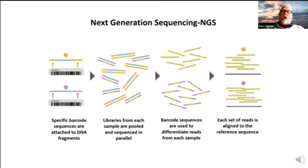And so then you go adapters on the outside, because we still need to move the DNA around, barcodes next, then the unknown piece of DNA in the middle. So then we do the same thing. We make libraries, put the barcodes on, sequence. And then when we do the alignment, not only are we figuring out where in the genome does this piece of DNA belong, is it chromosome 1, chromosome 2, chromosome 3, but also where does this DNA come from? Is this Mrs.